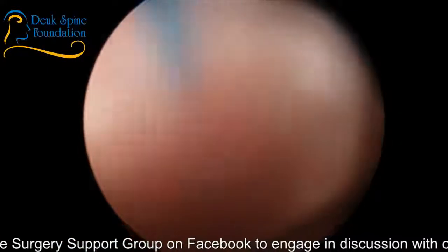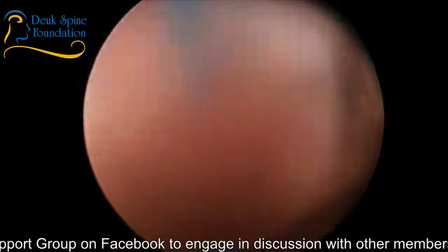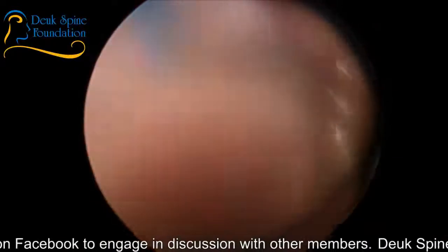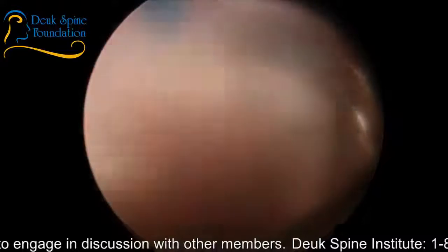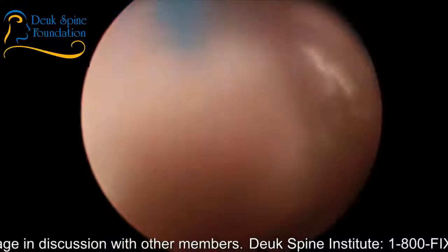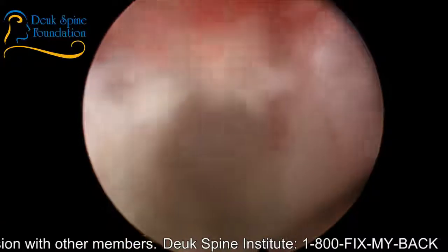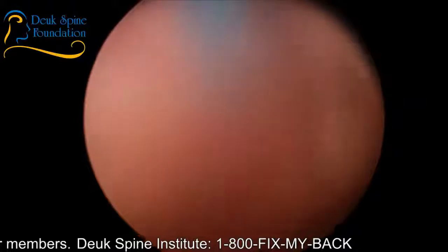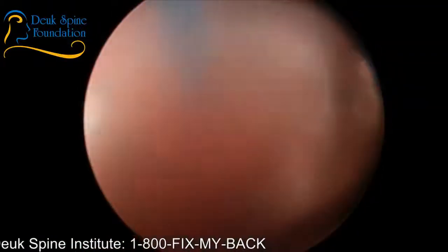Basically, when you get scar tissue, some of what you're seeing is scar tissue, some of it's nucleus. Scar tissue doesn't have a color either, it's white. And the reason is scar tissue doesn't have blood. Really old scar tissue that's organized, what we call mature scar tissue, is white. I hope that answers the question.